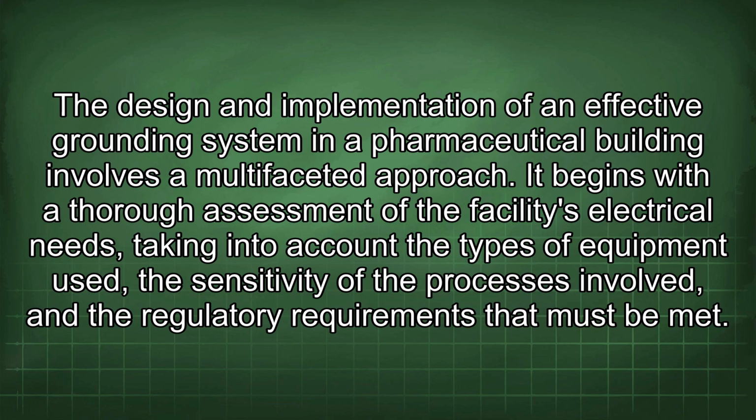The design and implementation of an effective grounding system in a pharmaceutical building involves a multifaceted approach. It begins with a thorough assessment of the facility's electrical needs, taking into account the type of equipment used, the sensitivity of the processes involved, and the regulatory requirements that must be met.